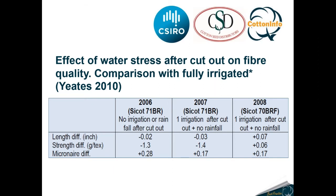So we really want to make sure that if we are managing this last irrigation, that we try and hit it right on the money, especially if we get into the cooler regions where low micronaire is an issue. We want to make sure that we finish these crops off really well, because that is a fairly important consideration. Yeah, that's a good point, James.